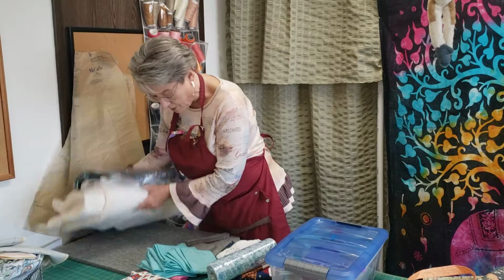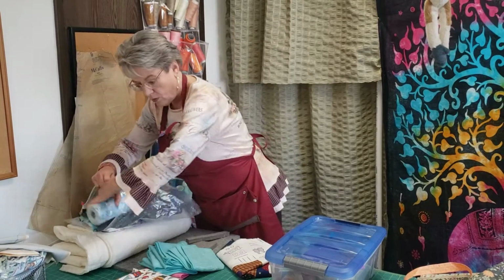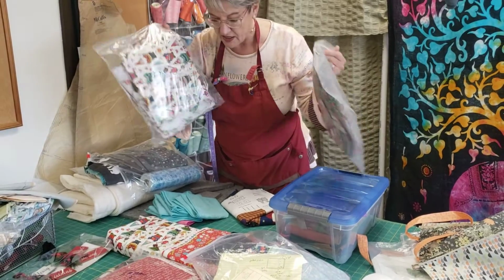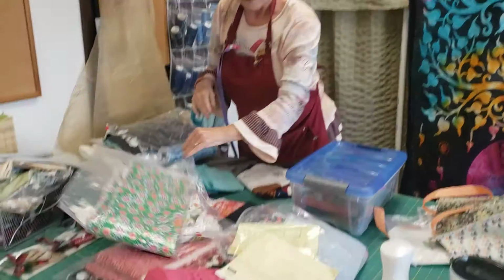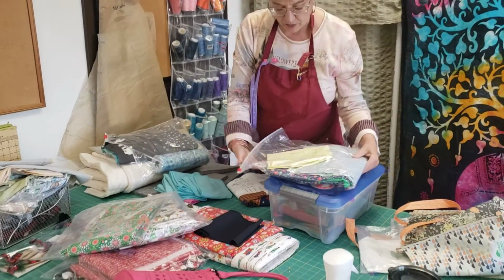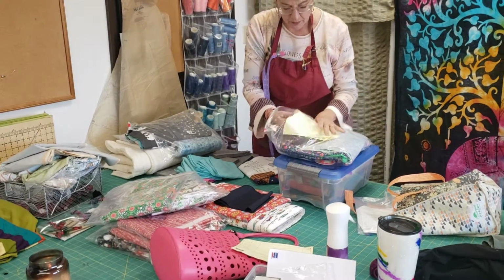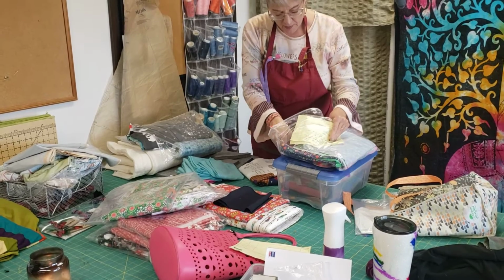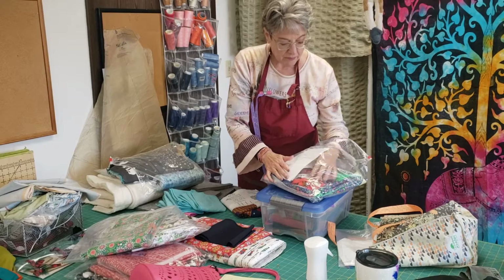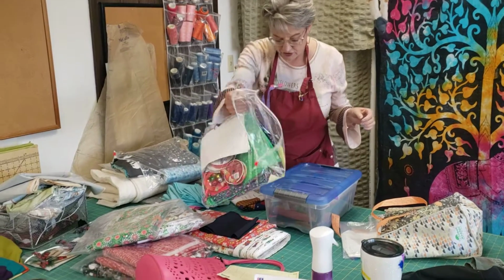This is batting for the placemats. So that's what all this is. How cute is this gnome fabric from Joann's? All this stuff is for Christmas holiday gifts. These are Christmas bags. I watched a YouTube video that was awesome about how to make really easy drawstring bags. So we've got about a million of these, and then I got really cute ribbon and bells, and so those are going to be cute and for sale.